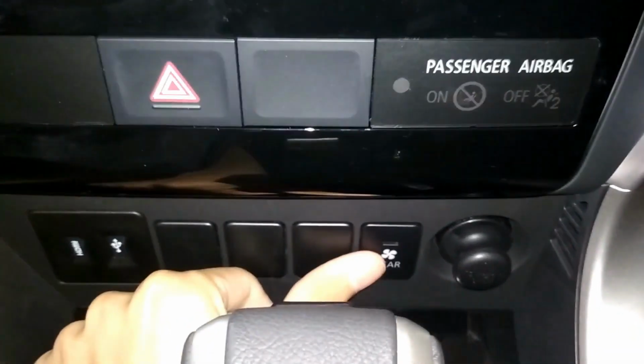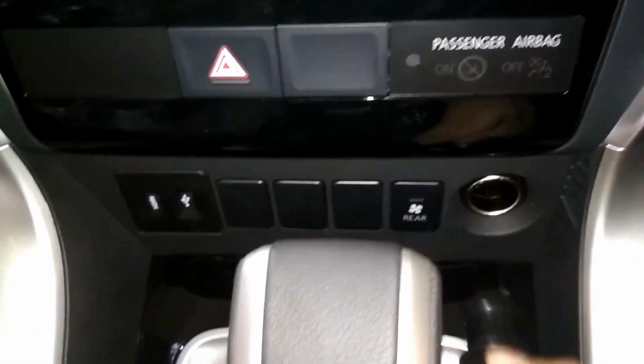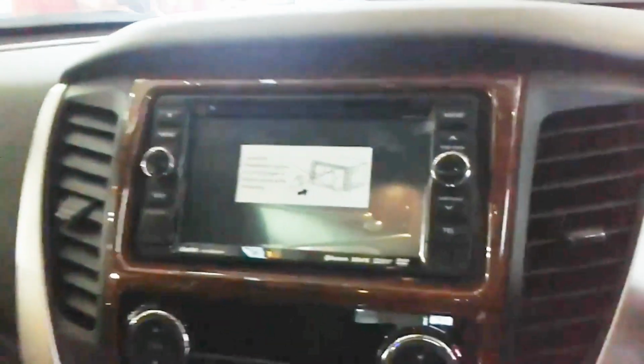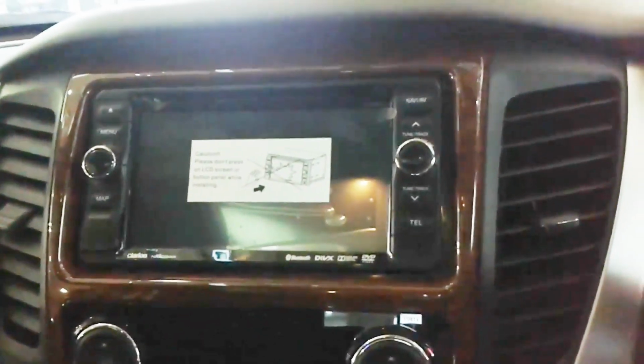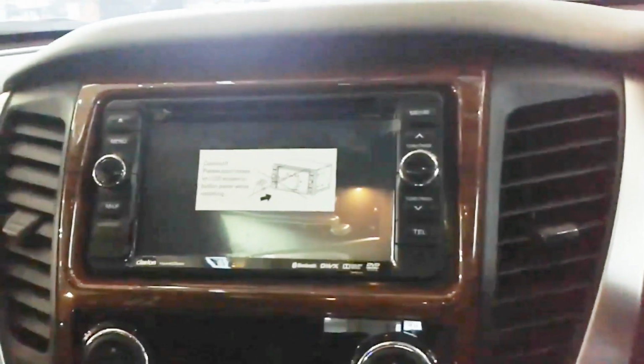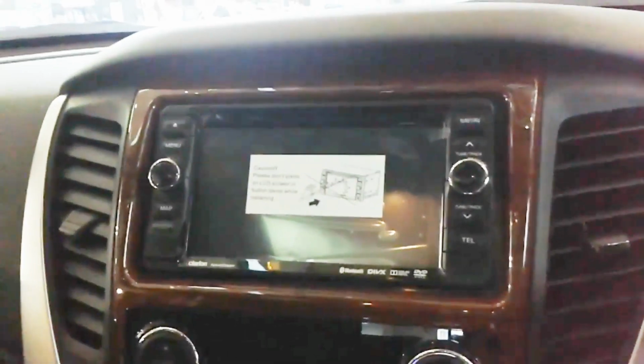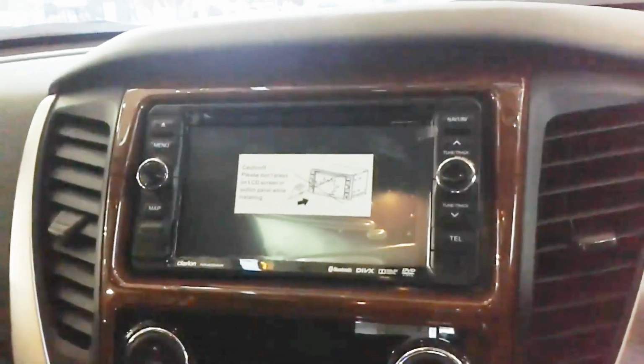Down below, you do have a single lighter or power outlet, depending on what you use it for. And these buttons right here allow you to turn on or off the rear air conditioning system. The Pajero Sport in Dakar 4x2 trim does come standard with an integrated head unit with a 7-inch touchscreen display, various media connectivity options, and 6 speakers for the sound system.